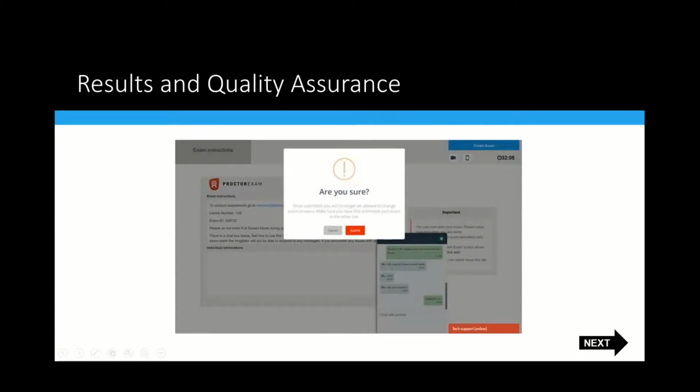So the results. Once the learner is satisfied they've answered all of the questions, they can click to finish their exam. They must then open the proctor exam window and click on End Exam on that system as well. And then Highfield will process and release the results according to our usual turnaround times. So you'll receive a results email, at which point Highfield qualification customers can then generate the e-certificate from Highfield Central to send to the learner or contact the learner to arrange a resit if needed.